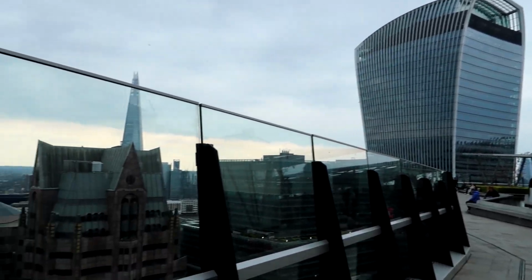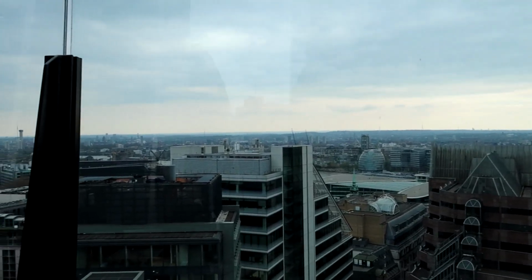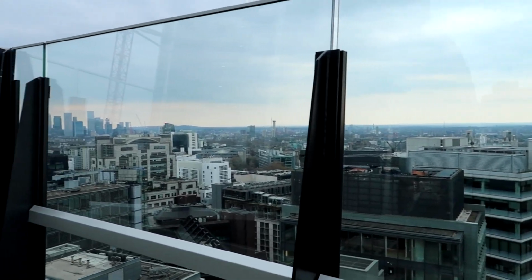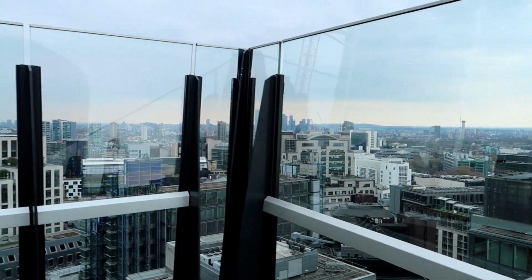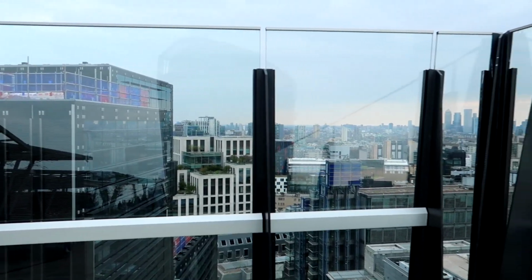The views here are absolutely stunning. We're quite lucky, although it's a grey day, we do have a clear view of here. I can imagine this view in the summer would be absolutely stunning. Really, really amazing.